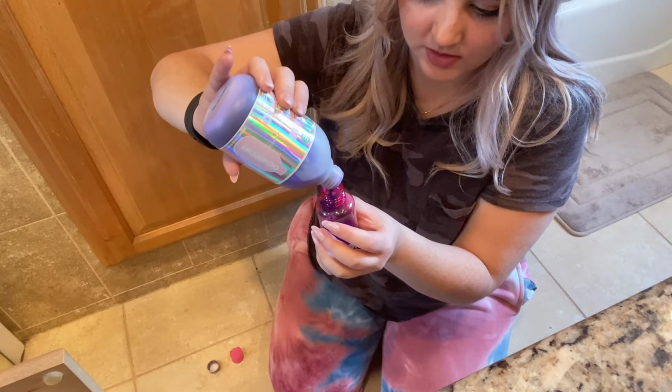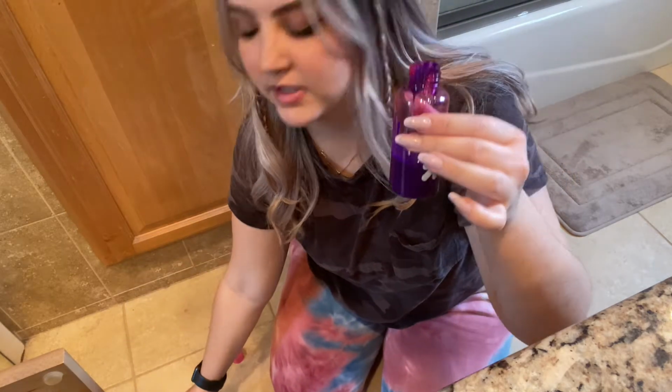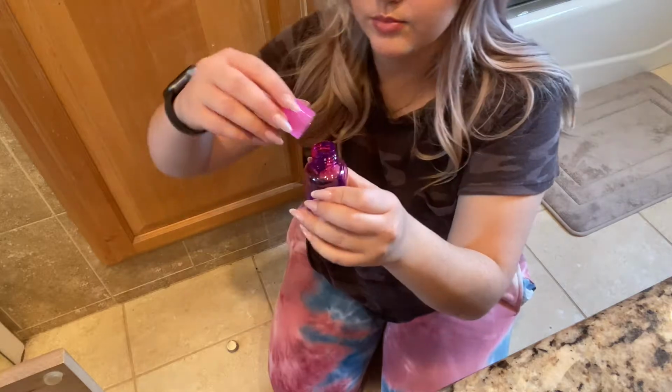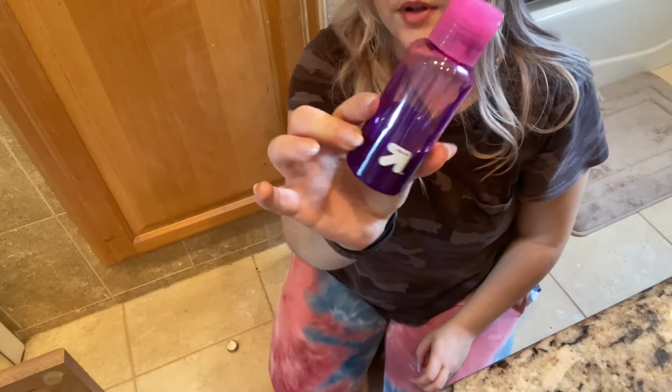So I probably don't need that much. So I'm going to bring just a little bit. I'm not going to fill it up all the way because I'm only going to be there for a couple days and I don't use this every single day. So put it in about up to there. So there we go with that one.